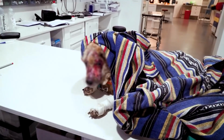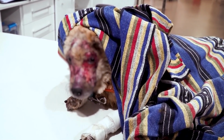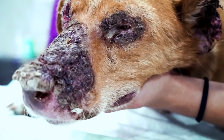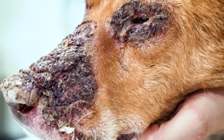Now, this disease is called leishmaniasis, and it's a terrible disease that affects mostly animals found in the tropics, in the subtropics, and in the south of Europe. We are here in Spain. We know that there are many cases in Greece, in Turkey, in Italy. It's a very common disease. Today I'm going to explain a little bit more about this condition, and I'm going to try to convey the message that you shouldn't be scared.